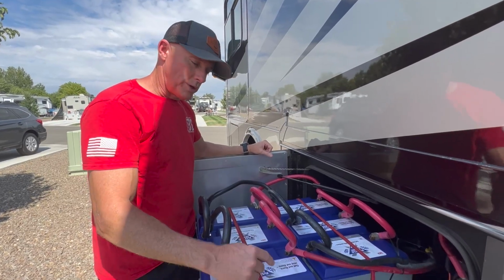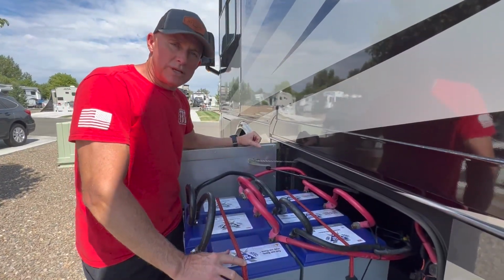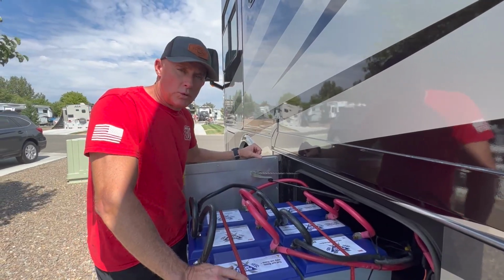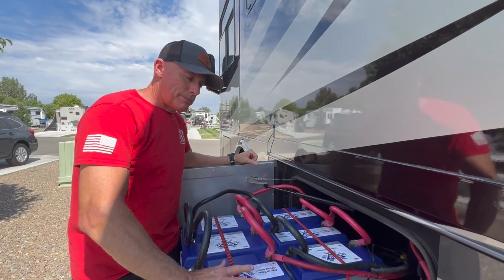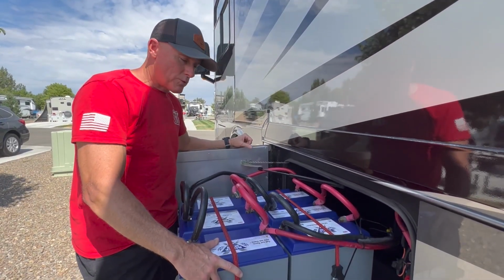Hey, why go four when you can go six? Power, baby. Initially, we installed four lithium Battle-Born batteries. We knew the ultimate goal was to go six because we could fit that in the compartment. So we did recently buy two more lithium batteries, which allow us 600 amp hours.